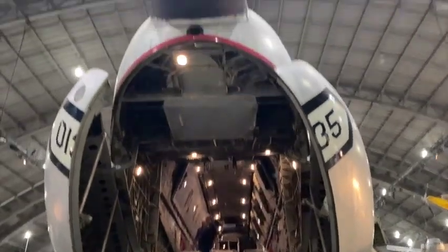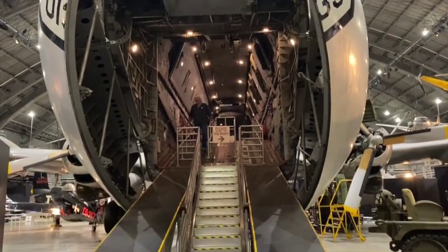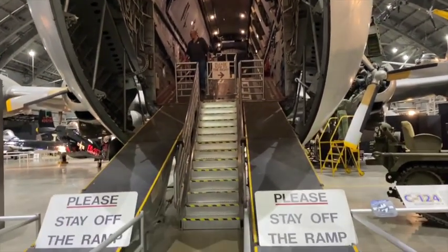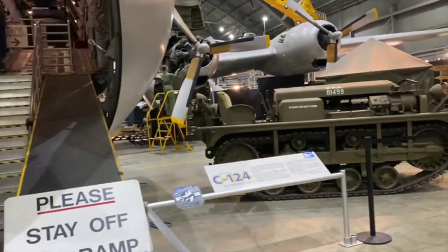So this is a C-124, the first Globemaster, or the second. It's a Globemaster. Oh, Globemaster. So this is like a predecessor to the C-17.